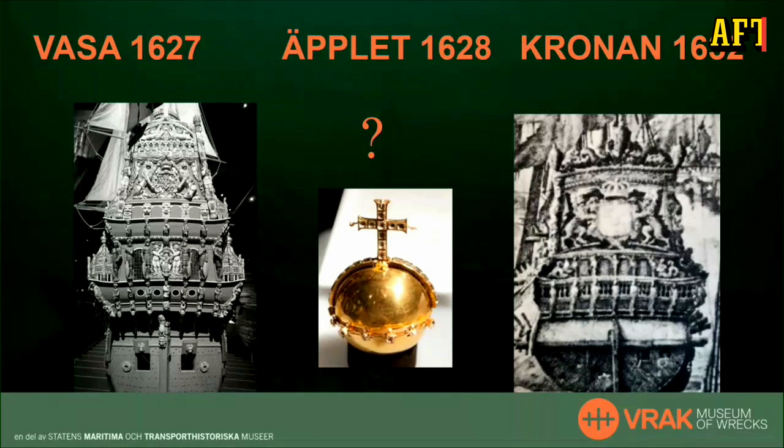So what are we doing now? If we compare Vasa and Kronan, we can see that there have been changes. Kronan is slightly lower than Vasa, and the sculptures are in a different manner. But we don't know how Äpplet looked. We know that it was launched before Vasa sank. So how much did it change on Äpplet? That's a matter of investigation now.